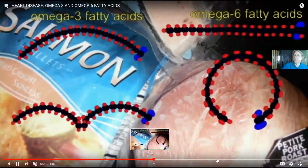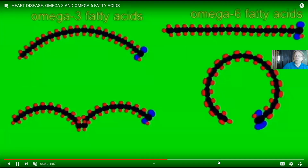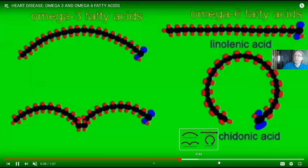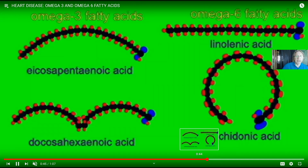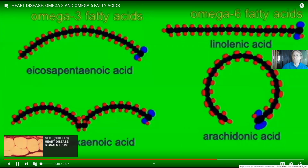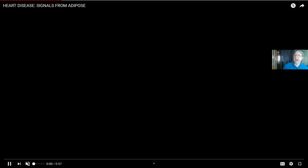And so if you are ingesting fat, at some point we have to discuss which fats, because some fats are easy to convert into a hormone which will cause inflammation to get worse, while other fats can easily be converted into a hormone which lessens inflammation. So not just fat in the diet, but which fat in the diet has to be considered.